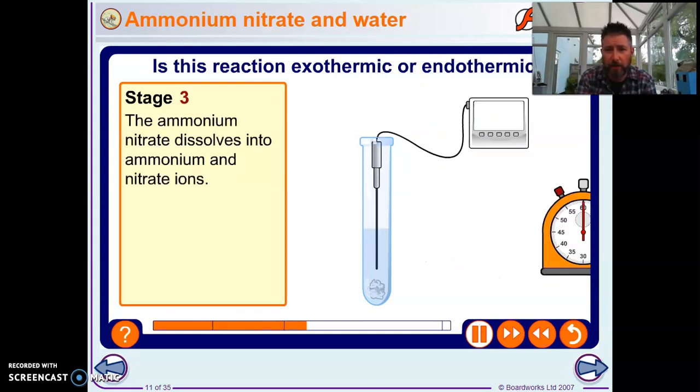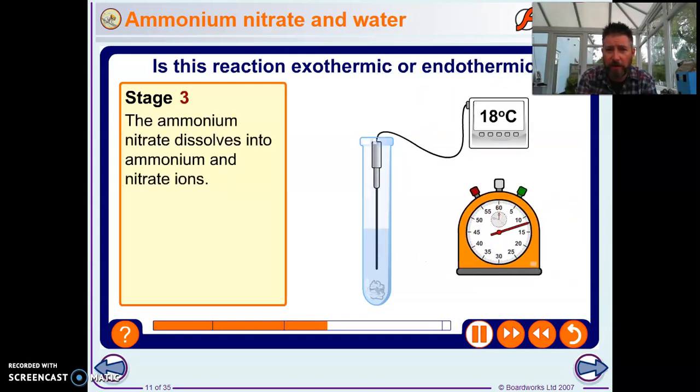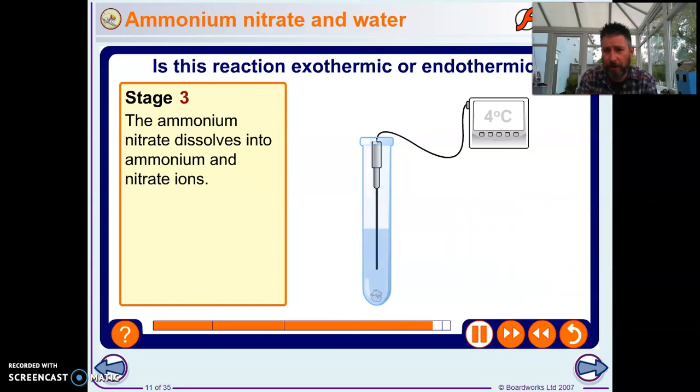And as that dissolves, that forms ammonium and nitrate ions, and you'll see a decrease in temperature. That temperature is going down. Why? Because the surroundings, the water and the temperature probe, are the surroundings. Thermal energy from them is being converted into chemical energy.